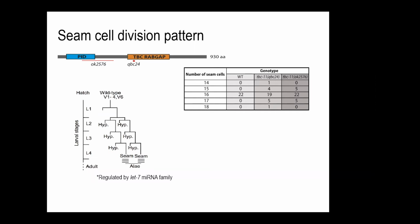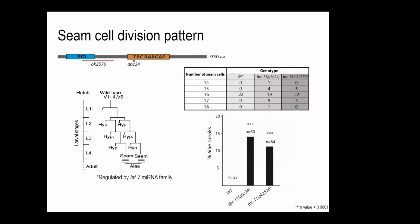So the first thing we did was to count the number of seam cells in adult animals. You can see wild-type animals have an invariable number of 16 seam cells. However, in both our TBC-11 alleles, we could see a range from 14 to 18 seam cells, indicating that there were defects in this division program. Then we looked at the alae structure. When you have an incorrect number of seam cells, the fusion will not happen properly, and you will have these breaks in the alae. This is what we scored here. We could see that in both TBC-11 alleles, we do see breaks in the alae, indicating that TBC-11 affects the normal seam cell division pattern.